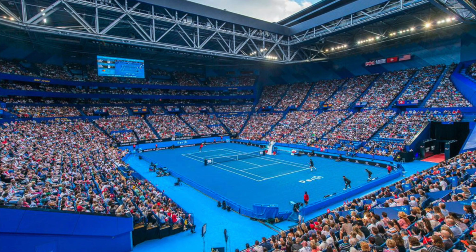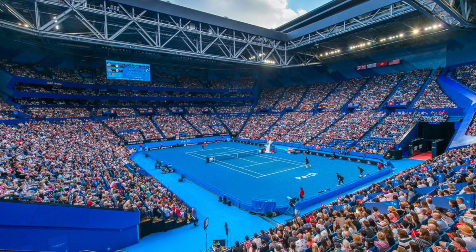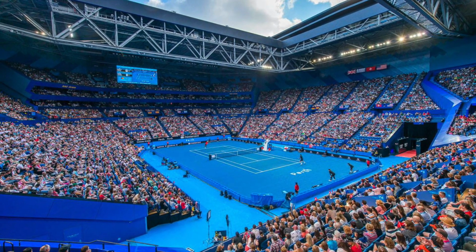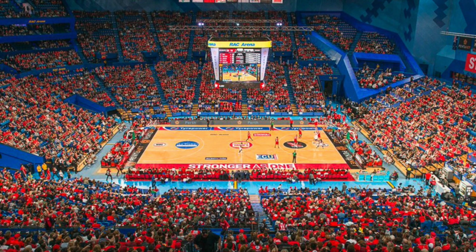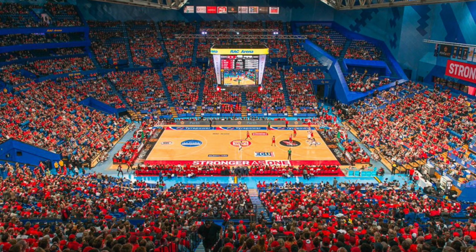You do also have the retractable roof, so it is really the only retractable roof arena in Australia that's not part of the Australian Open tennis. And of course they do play tennis here. It did host the Hopman Cup when that still existed, and now they do host some other pre-Australian Open tennis tournament in Perth. But this arena definitely does tick all the boxes.